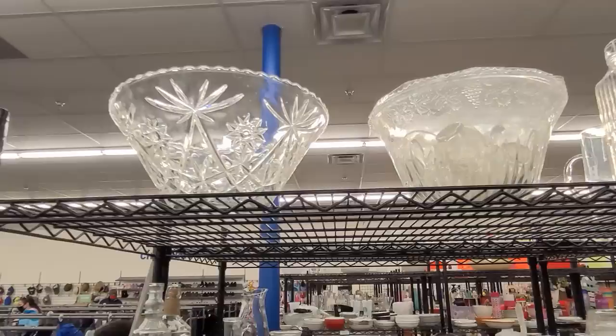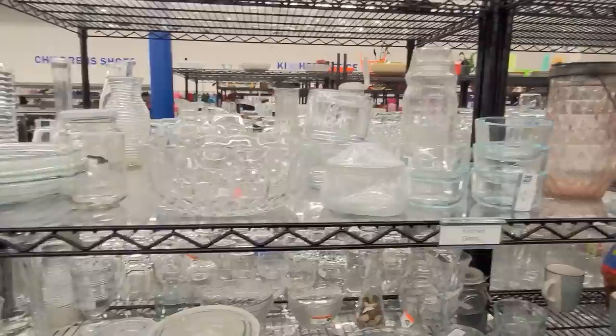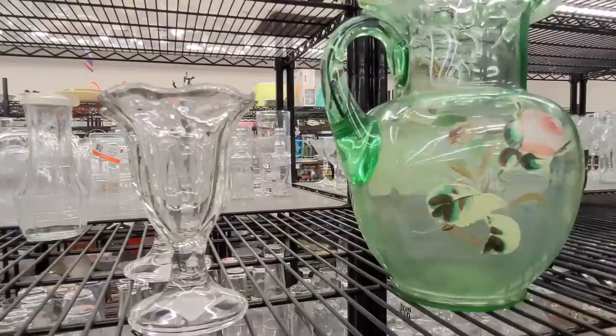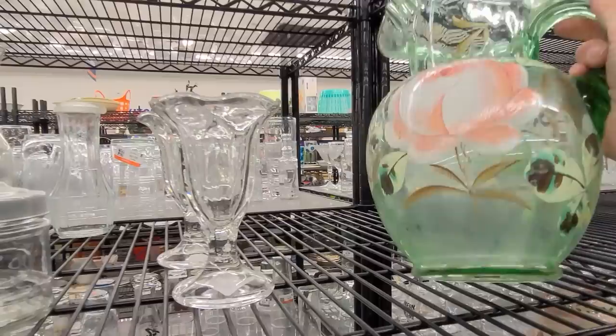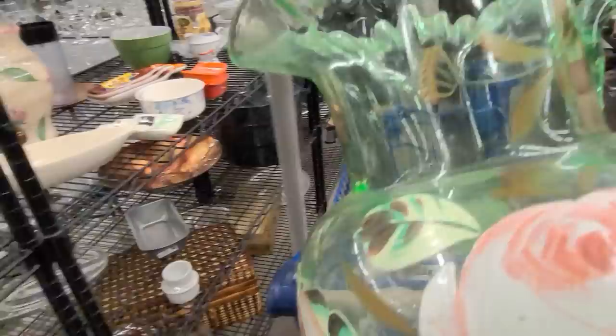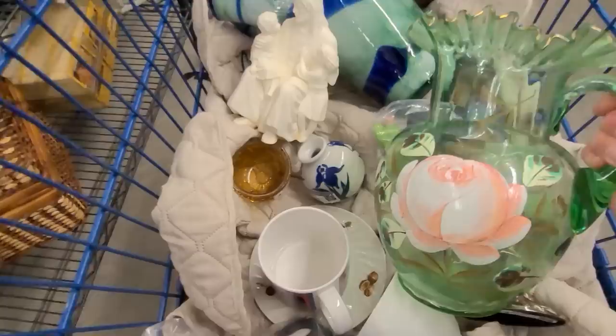Here we are in the kitcheny bits, my favorite aisle. You just never know what's going to show up in here. And I just spotted an antique ruffle pitcher. It looks like it's hand painted. It's gorgeous. The ladies of the house back in the Victorian days used to take plates and cups and saucers and apparently pitchers and paint them in their spare time. This is absolutely gorgeous. Really, really old. I am definitely going to take that. It's beautiful.